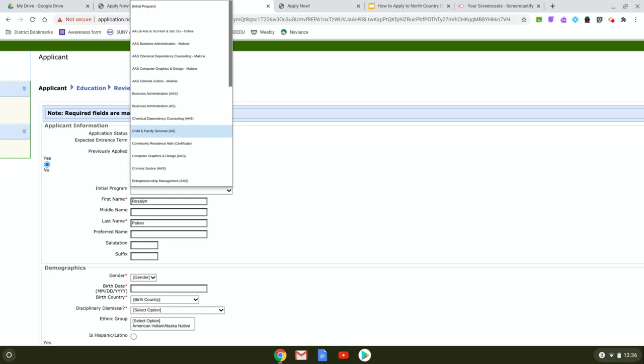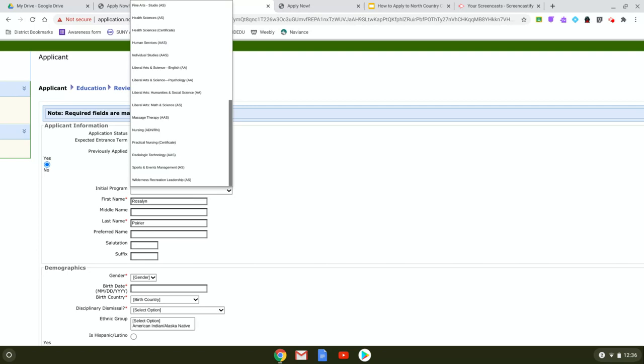Some people just want to go to get some gen ed classes done. That would be under liberal arts. So you can see there's liberal arts, that's more humanities and social science track, and one that's more math and science focused.